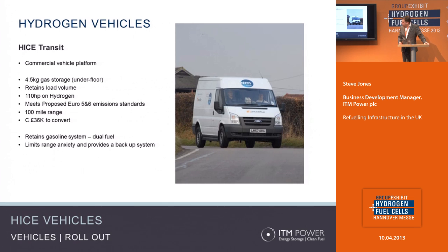It stores 4.5 kilograms of gas. It's 110 horsepower. It retains all of the load space of the normal van, so none of the space in the back of the van is taken up by the hydrogen system. It meets all the proposed Euro 5 and 6 emission standards. It's got a range of about 100 miles. That's limited by the amount of storage that you can get on board the vehicle.